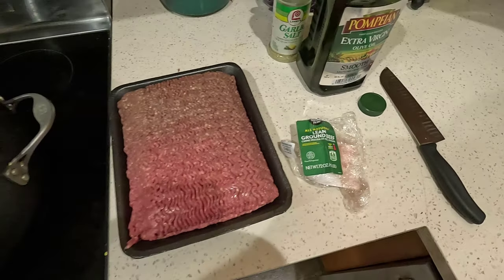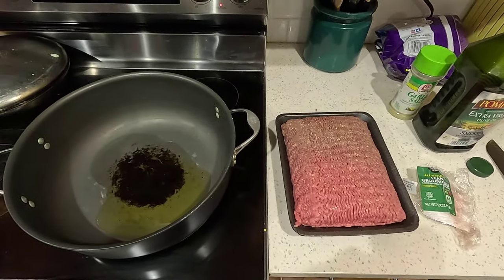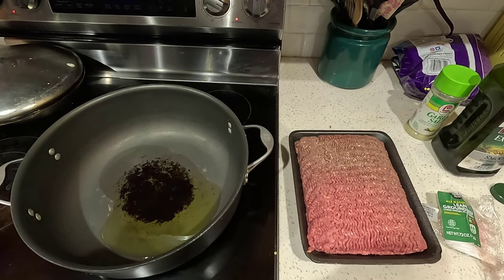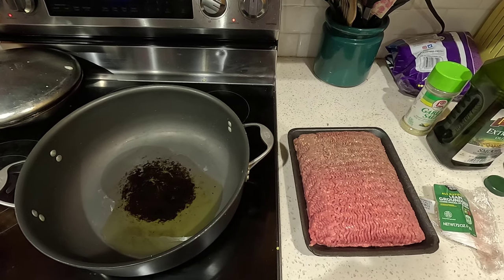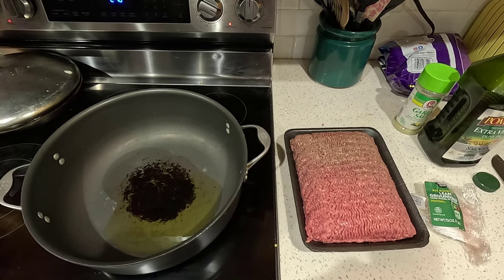I like the 93.7 for this. Alicia likes really meaty chili. So you can do anywhere between 2 to 4 pounds, but we like it really meaty, and I'm going to make a nice big batch because we're going to eat it for a couple of days.